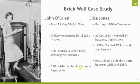There's some conflicting information. In early 1870, we have yet to find a specific marriage record, but in early 1870, she married her second husband, Joel Ramsey, and it's the Joel and Eliza Ramsey family that John O'Brien is living with in the 1880 census. At some point, Joel died. Now, we have a suspicion that he may have actually died before the census was taken, and that whoever gave the census taker the information just listed him as the head of household.